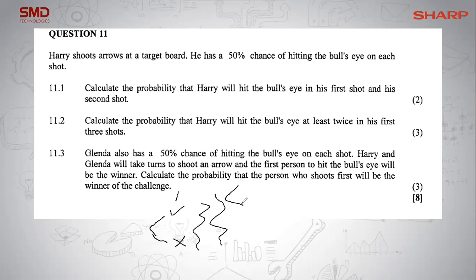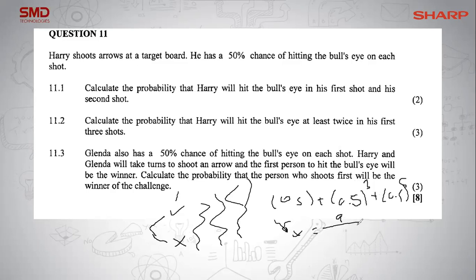Okay, then it's his turn again. So the pattern is going to be 0.5 plus 0.5 to the power of, because now we're in the third row, 3, plus, and then it's Glenda's turn, so we skip, then it's going to be 0.5 to the power of 5, and so on. So you can see this is actually a geometric pattern. So what you would have to do is say a sum to infinity, and then your ratio, which is 0.5 squared. Okay, and then you'd have a, which is 0.5 over 1 minus r, and you just solve for it like that.